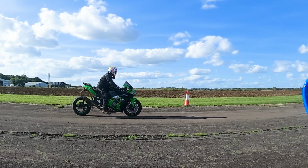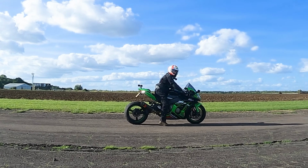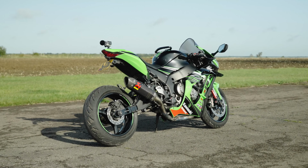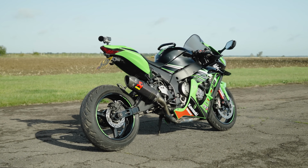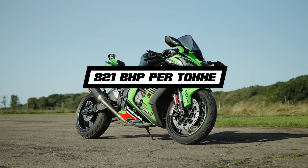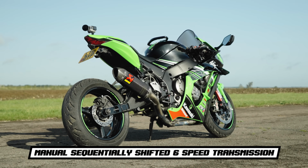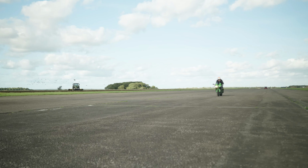Mad! However, rider weight makes a massive power to weight difference on bikes, and with Jason weighing in at 77 kg, the power to weight ratio comes down a little to a still ultra impressive 821 brake horsepower per tonne. The bike drives its rear wheel only via its manual sequentially shifted 6-speed transmission.